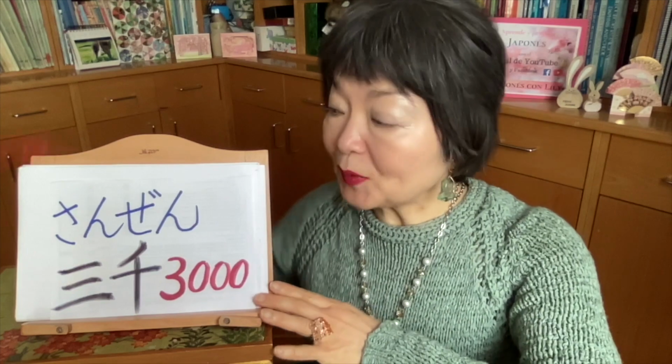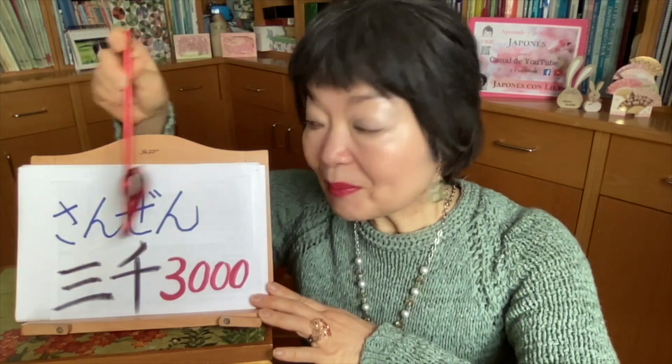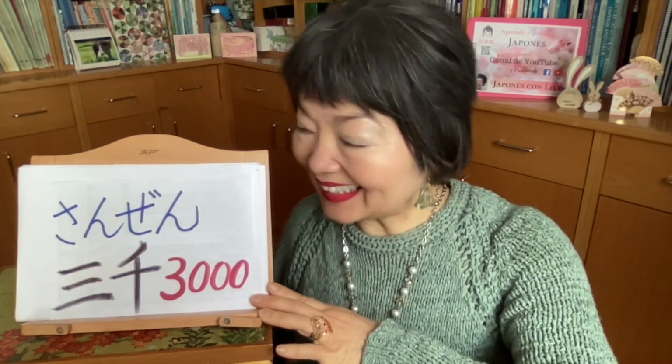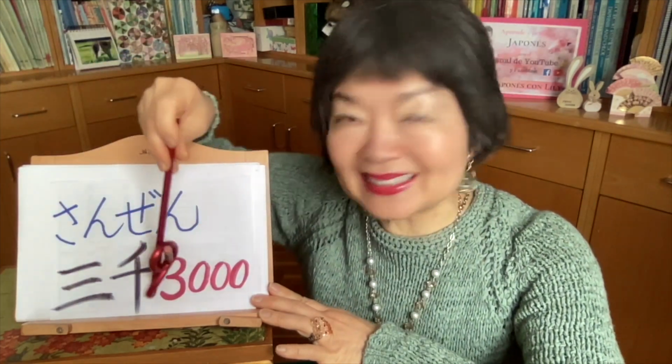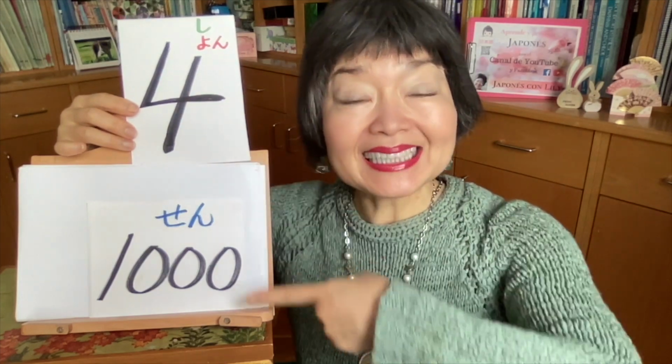3,000 is an irregular pronunciation. Instead of sensen, we say sanzen, with ze with ten. Because after the n sound, it's easier to pronounce ze with ten. And this is the kanji of 3,000. But anyway, it doesn't matter if you don't know kanji. And 4,000, 4 times 1,000.